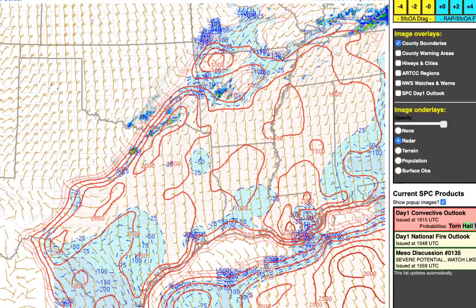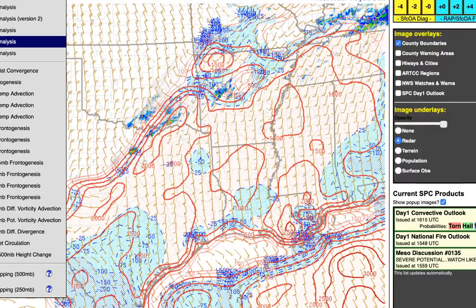So even though you have the strongest elevated mixed layer back here contributing to decent CAPE values and some pretty large hail sizes in excess of 1.5 inches, you can see that the winds definitely veer over to a west-southwesterly direction here over southeastern Oklahoma. But definitely the greatest instability right now is over southeastern Oklahoma, and that's why you're getting those big hail sizes. Plenty of bulk shear as well.